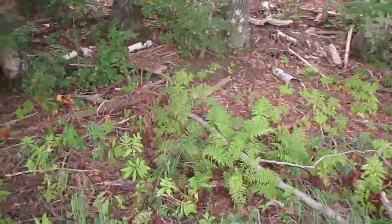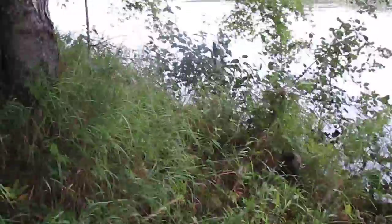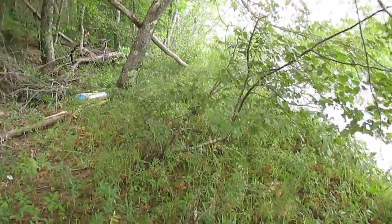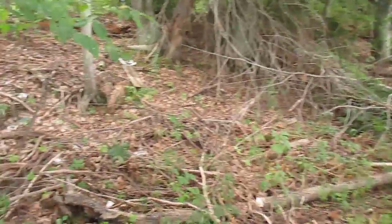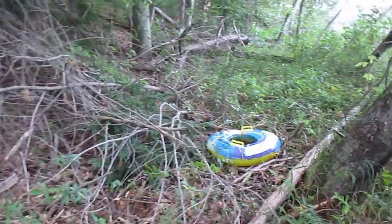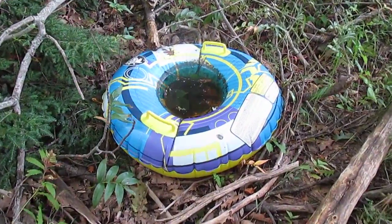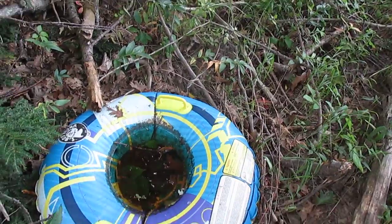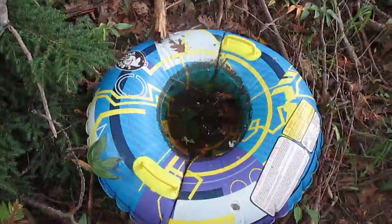Lots more ferns. And of course, no matter where you go, anywhere in the world, there's going to be stuff washed up. Pollution. Look at this. This has been here for like a year now, and it's still inflated. I don't know what I could use that for, but in an emergency situation, I'm sure it could be used for something. Right now, it is gathering fresh water. But I wouldn't call it fresh anymore.